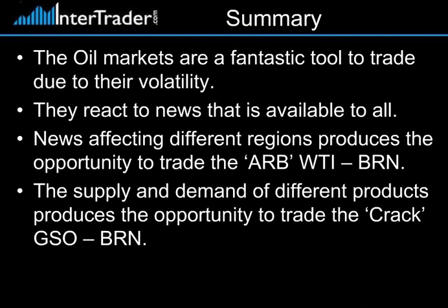The way oil's traded gives you, in different regions, the opportunities to trade on the ARB, the WTI-Brent ARB. If something's happening in the Middle East, it will affect Brent more than WTI because all the oil in the Middle East is priced against Brent. To summarise the difference in products, in the example I used earlier in Japan, that's going to affect the crack price. No point getting Brent in there because they can't refine it at the moment, their refineries aren't working, but they need the products. So that affects the crack. All of this you can trade on the InterTrader MT4 platform, which we will now call up.